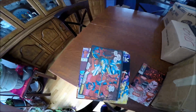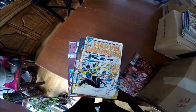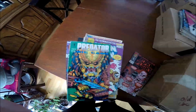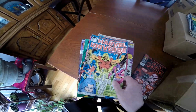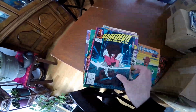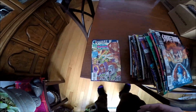Something that's missing a cover. More Marvel Universe. Iron Man. Predator. Oh, here's something I got from a museum, I think. Arctic Comics, Canadian. Very small print run. Oh, Daredevil with Typhoid Mary. Sabretooth. Another What If.